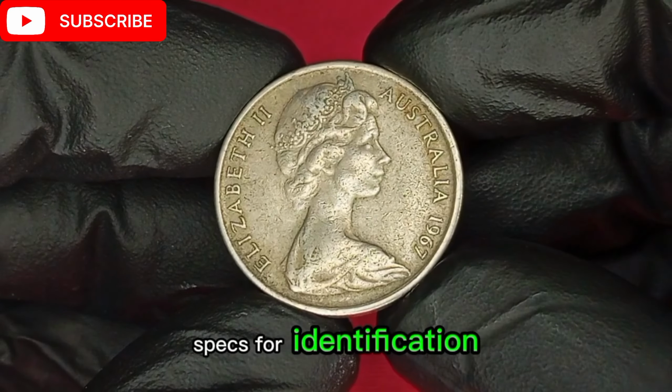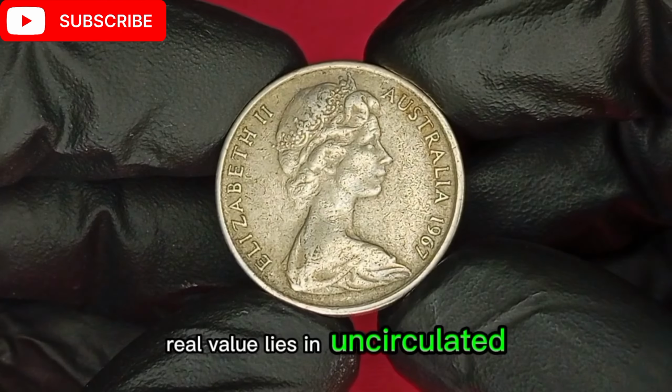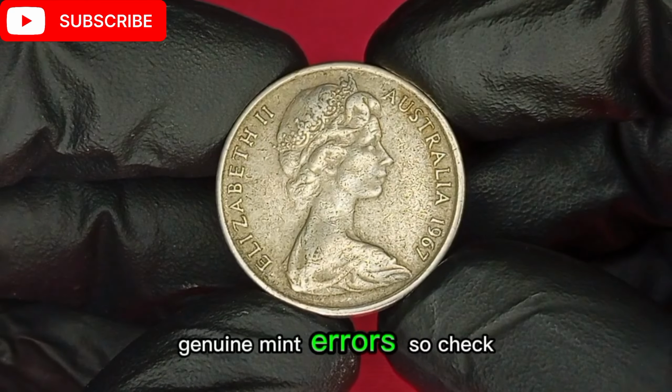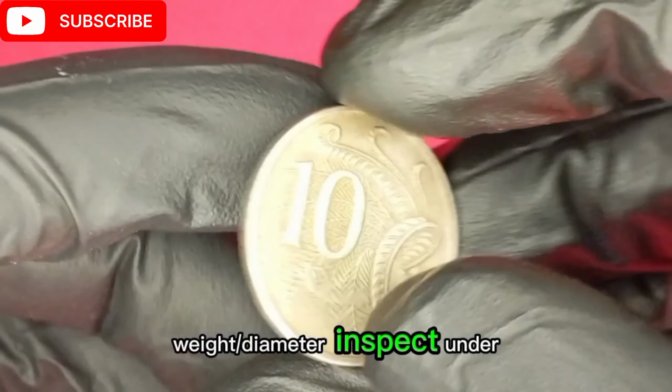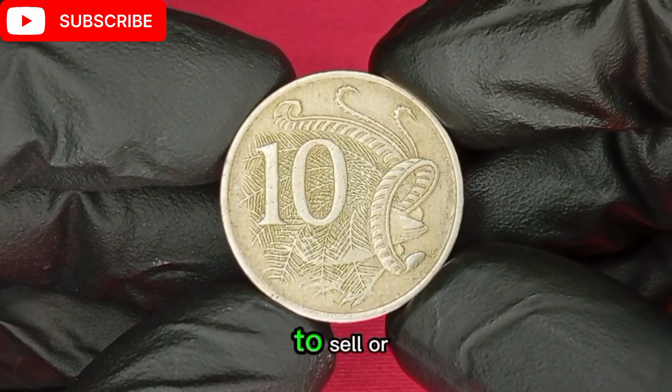for identification. Most are common in circulation, but the real value lies in uncirculated grades and genuine mint errors. So check weight and diameter, inspect under magnification, compare sold auctions, and only then decide to sell or grade.